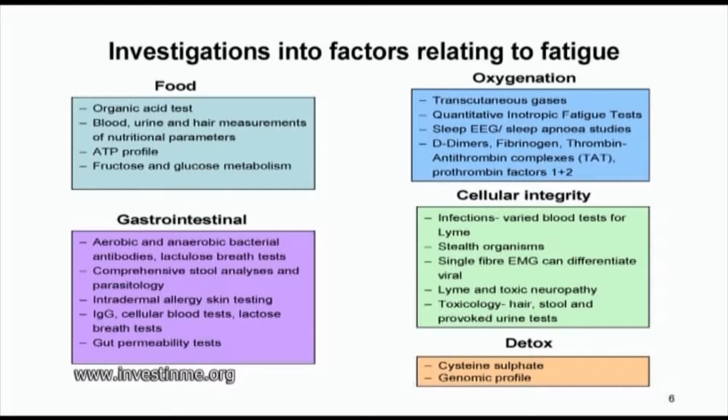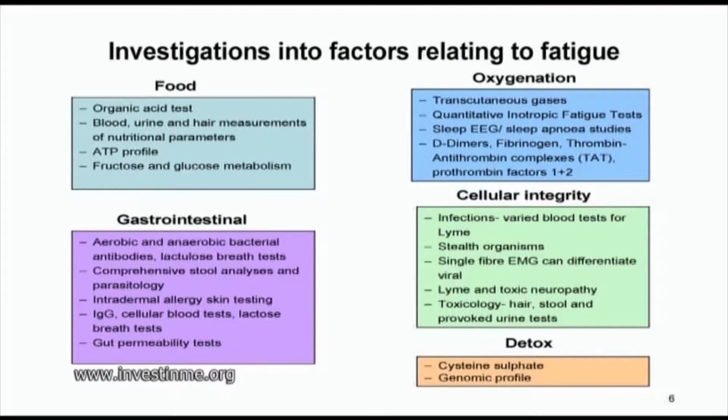And we look at the organic acid test because this tells us how we're breaking down food quite helpfully, and ATP profiles. I think last year Dr. Myhill was talking about the ATP profiles and how she looks at those. But we also are very interested in the fact that fructose, when it's broken down, can produce lactic acid. And so we're very concerned that this may be one of the factors that people are having to face now, because it is used as an enrichment in many soft drinks and quick foods.